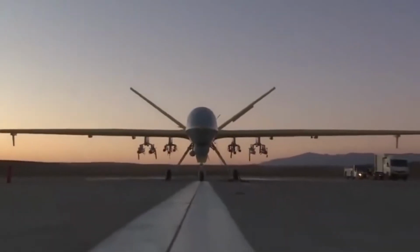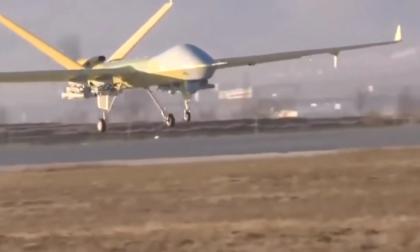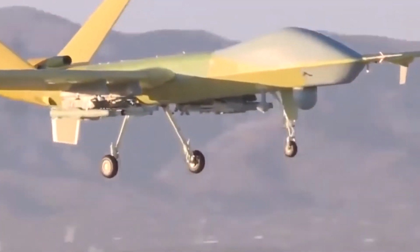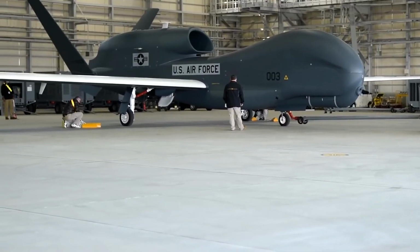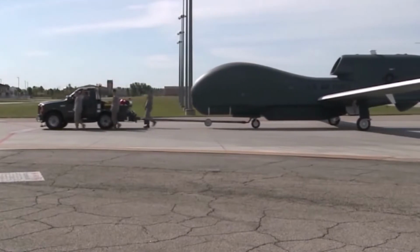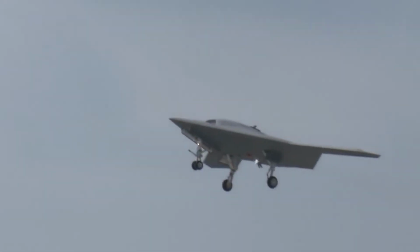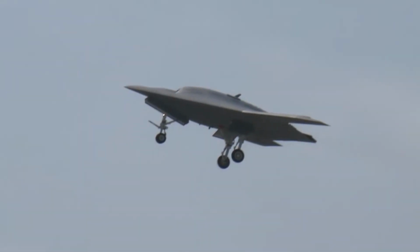So, what is the most expensive military drone? The price of a drone depends on the size, capability, and range of the system. While none of them are cheap, unmanned aerial systems can be procured for a relatively low amount compared to manned aircraft. Of those listed by Military Machine, the most expensive military drone is the Northrop Grumman X-47B at roughly $405 million per unit.